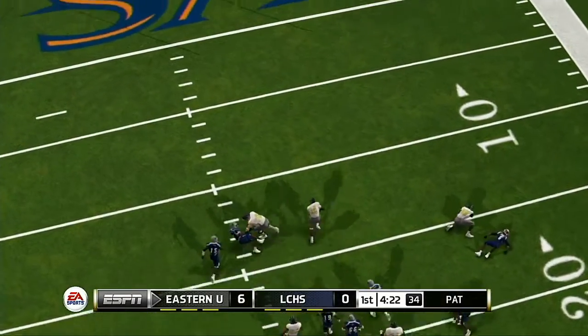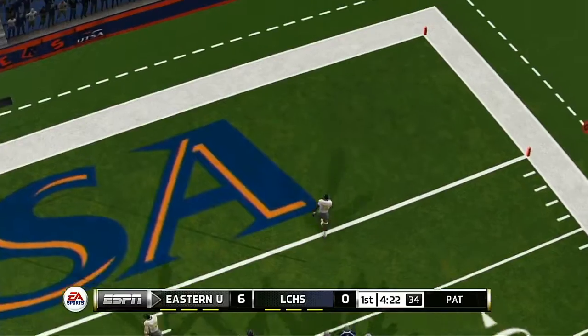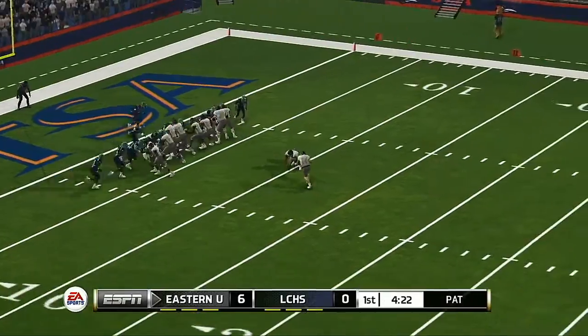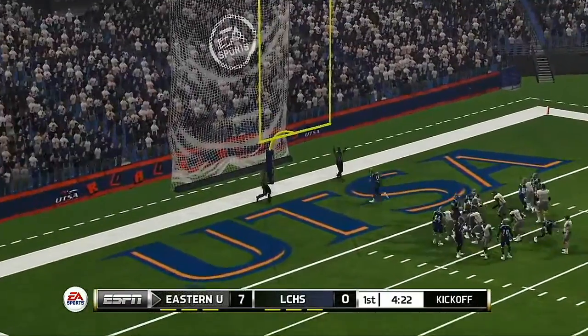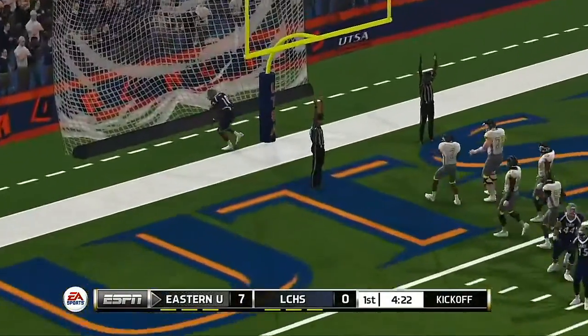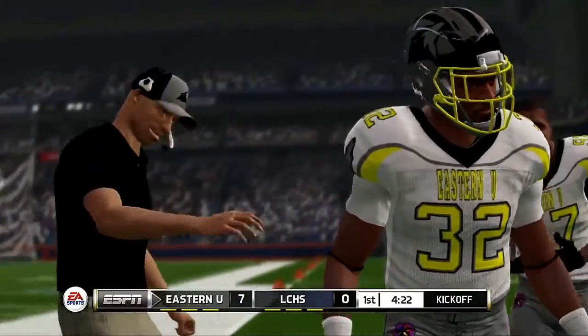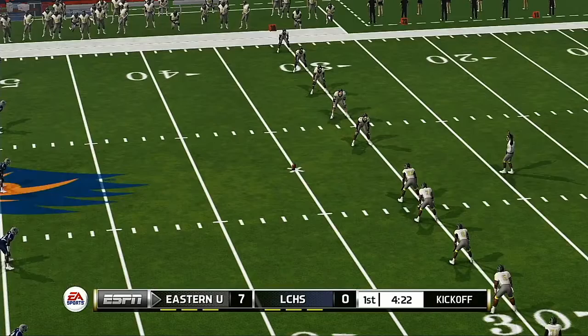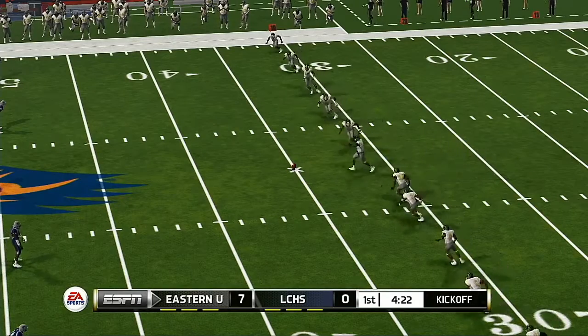This kid is incredible. He's got the moves, the speed, the power. He's the total package. And he converts the extra point with a 3-play, 68-yard drive. And the result, 7 points. And the big plays that they had running the football were the keys to that drive.